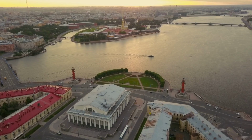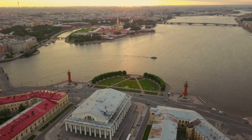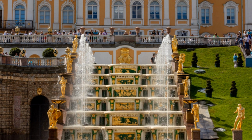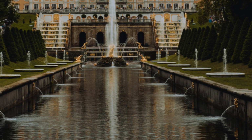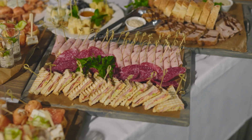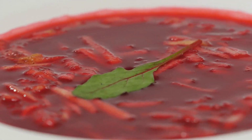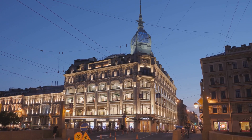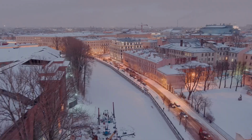Take a stroll down Nevsky Prospekt, the city's main avenue, bustling with life and history, or visit the stunning Peterhof Palace, often referred to as the Russian Versailles, with its magnificent gardens and fountains. Don't forget to indulge in the local cuisine at one of the many food markets, where you can taste delicious traditional dishes. And as the sun sets, experience the vibrant nightlife that St. Petersburg has to offer. Happy travels.